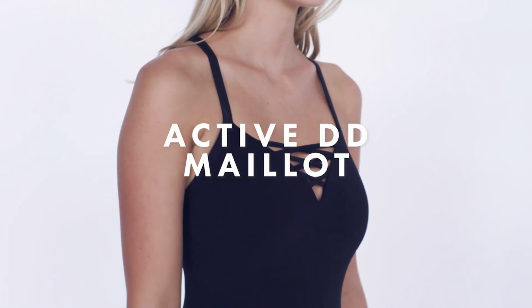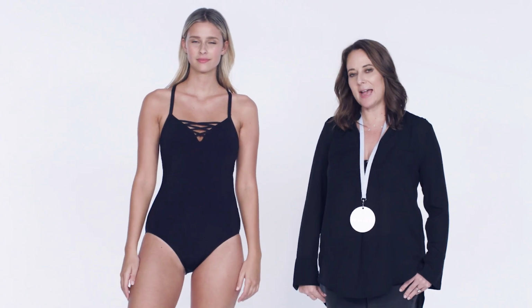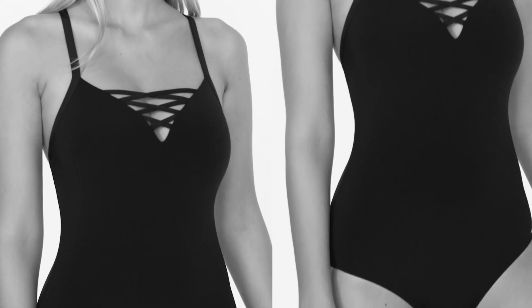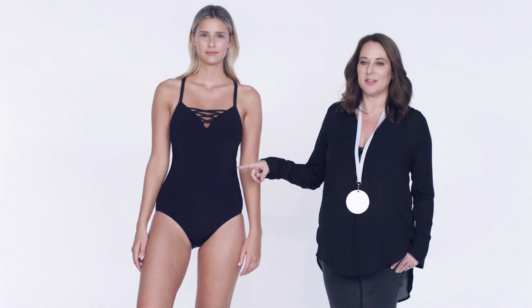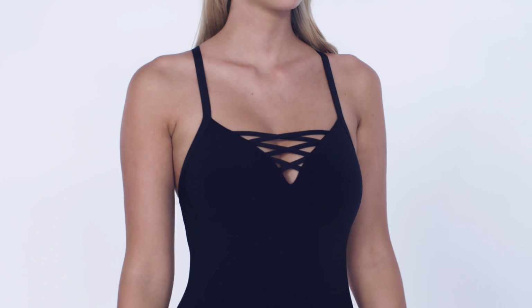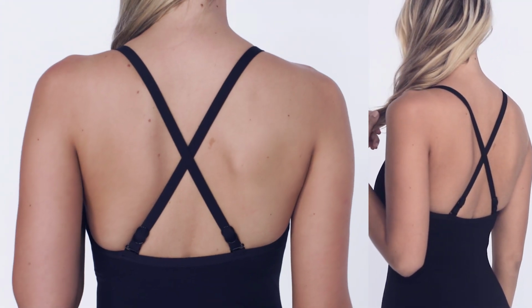This is one of these swimsuits that I get really excited about for the curvy woman. This is the Active Double D Maillot, and it just hugs the curves in all the right places. It is a double D hidden underwire that gives an elongated body line. It has the open front lace and then the fabulous back, which is a convertible and an adjustable back.